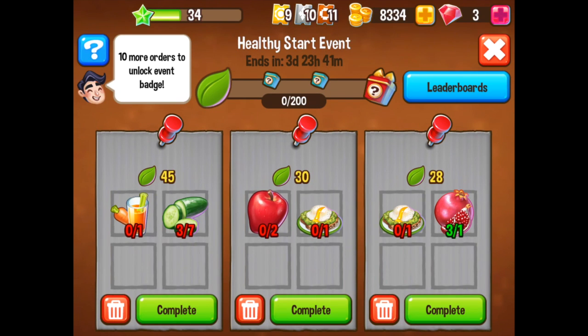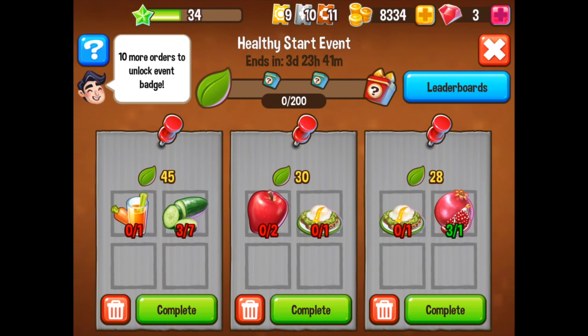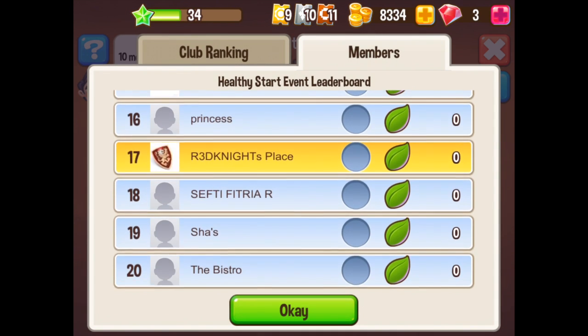Now, you need to complete orders, which is why you've got to grow these items. Now, you're hoping to get the prizes, you're hoping to get the trophy, and you're hoping to get that thumbs up mark. Now, to actually enter the cook-off to win a cool trophy, you need to get 5,000 points. Now, I need 10 orders to unlock my event badge, which means I then qualify, and I need 5,000 points within your club to actually be entered in that cook-off. So you don't have to get 5,000 points, it's a group effort.